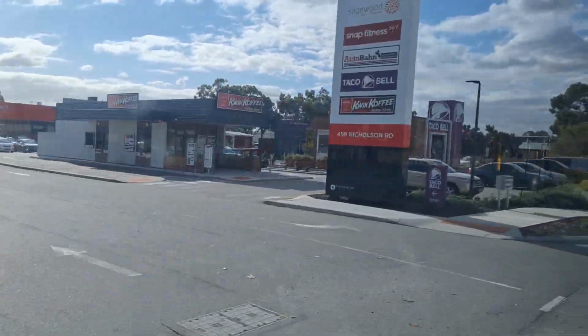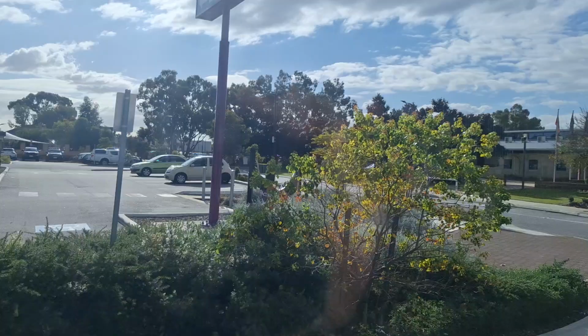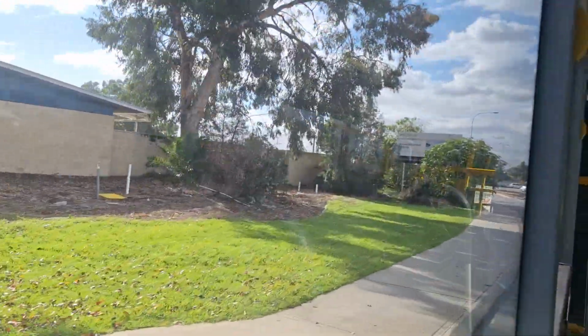Earlier on I actually took the 213, so I took the 213 and I got off one stop before the station and I walked in through this path here. Just to try it out because it's actually right there.